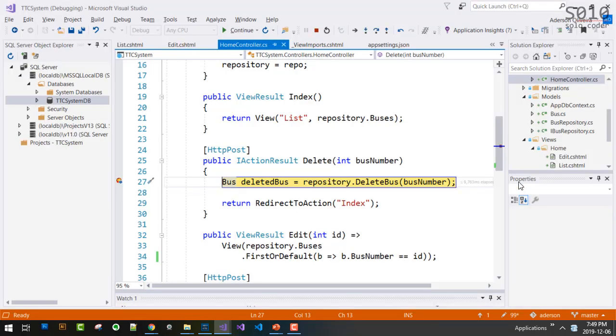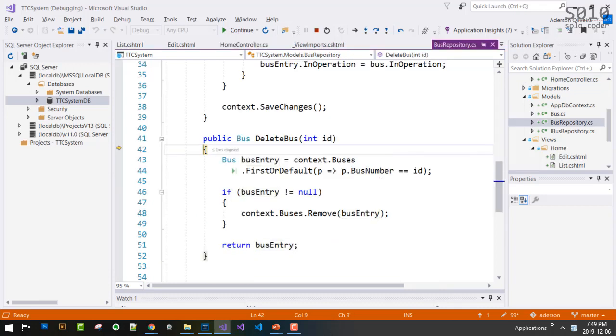So let's try this again. Stops there. Okay, so that we know now that the problem is no longer the bus number. It must be inside of this delete here then. So how can we step through the delete? Well, for that, we press F11. So we're going to go inside the delete. I will keep pressing F11.